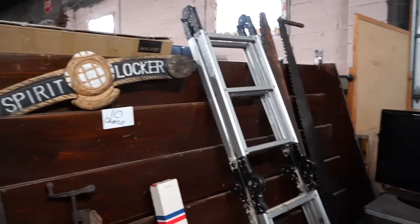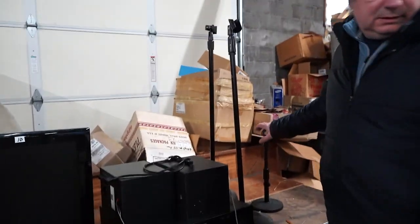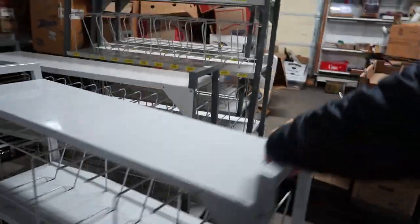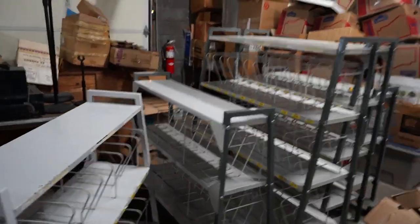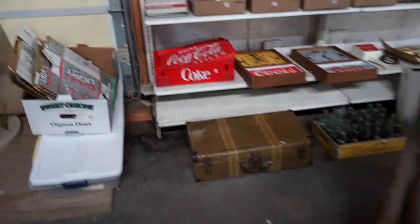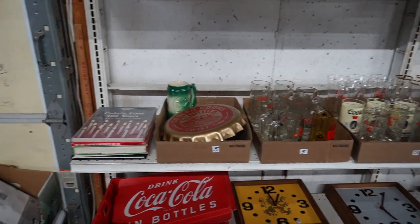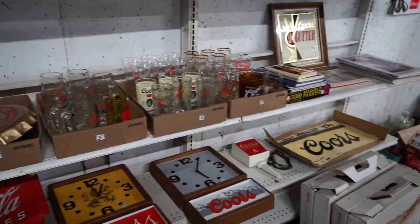It's kind of set up here now. Some mic stands, kick drum stand, kick drum mic stand. More of these carts, these hospital carts, or book carts, whatever. None of this stuff. This is all going back until next time. More Coors and other brewery and Coca-Cola stuff over here.